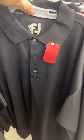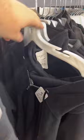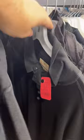FootJoy, but it is half off. I'm not gonna be able to tell what size it is though. That's the hard part, because the size tag is messed up, so I'm gonna pass. I really don't like picking up stuff without size tags, because you have to measure it a lot, and then you always get returns. People are like, it's not the size that you indicated. So we'll pass on that.